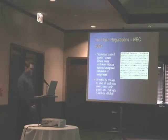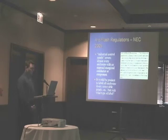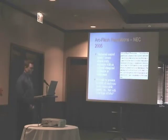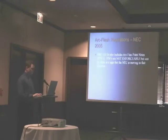Switchboards, panel boards, and industrial control panels and motor control centers that are in other than dwelling occupancies and are likely to require examination, adjustment, servicing, or maintenance while energized shall be field marked to warn qualified persons of potential electric arc flash hazards. The marking shall be located so as to be clearly visible to qualified persons before examination, adjustment, servicing, or maintaining of the equipment. So it would be prudent to label all the enclosure doors, removable doors. What kind of label do we want to put on?